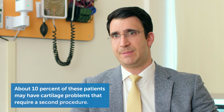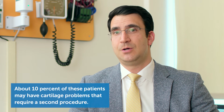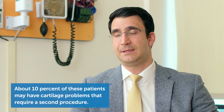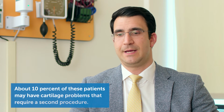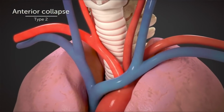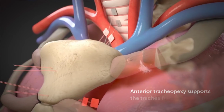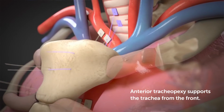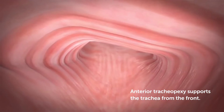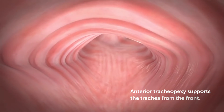Now, there's a small proportion of patients, roughly about 10%, who, in addition to having undergone a posterior tracheopexy, likely due to cartilage instability or additional malacia, may need an additional procedure, which is considered an anterior tracheopexy or aortopexy, that provides support from the front, essentially bringing the trachea and the blood vessels forward towards the sternum to distract in opposite directions from the posterior tracheopexy and provide support in a different direction. Not all patients need this, and it's unclear to predict who will and who won't need that.